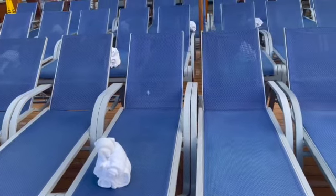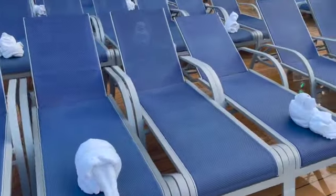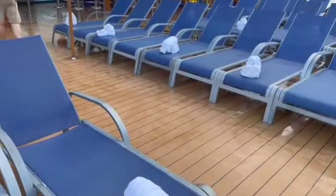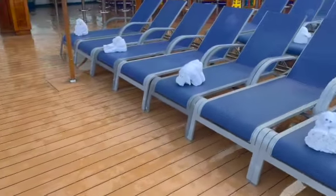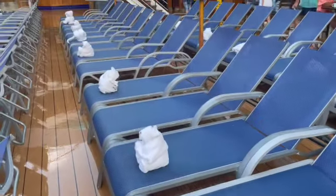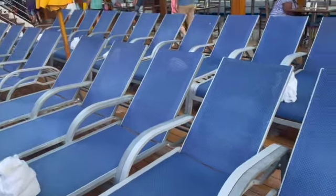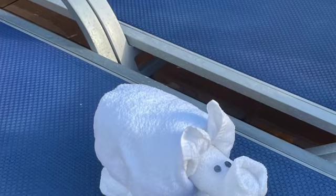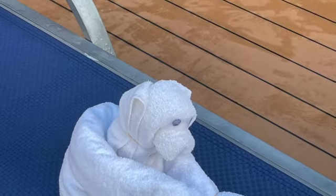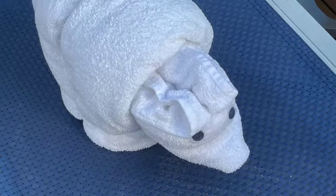As you can see through these videos, we had towel animals all around the pool deck, laying out in pool chairs, and it was a very unique experience. On that second sea day, we went up to the Lido deck for the Dream, that's deck 10. In the center of the ship, around that main pool area, there were towel animals everywhere. They were around the deck of the pool. There were towel animals in lounge chairs, and not just the immediate lounge chairs surrounding the pool, but several rows deep as well.